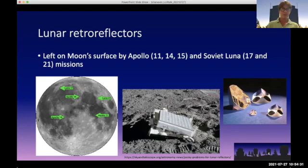And there are 2 that are on Lunokhod rovers, which were left behind by the Soviet Luna 17 and 21 missions. And so their locations are shown on the map on the bottom left. They are typically structured in an array of these things. So there's sort of a collection of them.